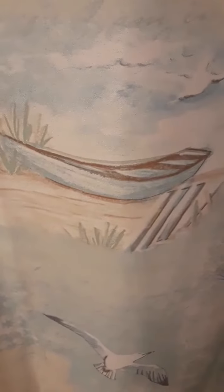You know, a boat and a chair. You can sit in the chair and look at the boat. Well, actually, the chair's not aiming at the boat. You can turn your head. If you're sitting in that chair, you would turn your head a bit to the left and you'd see the boat. So that's pretty cool.